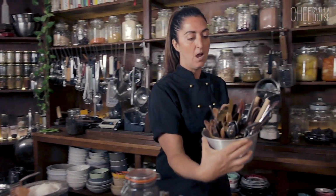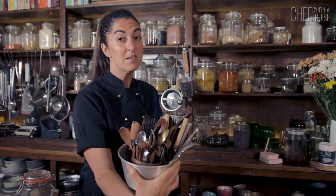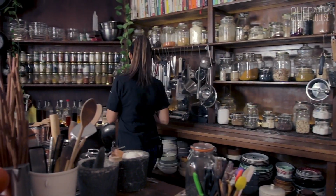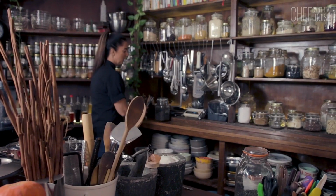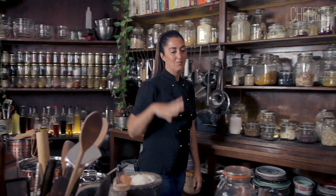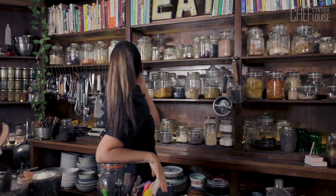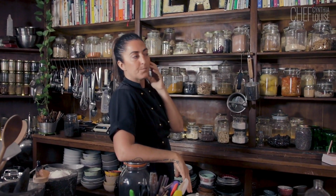You'll notice there's not a lot of knives in here. It's kind of forks over knives. In other words, I'm not a meat eater right now, so I don't use knives. And what I mean by right now is I am what I am right now, and I'm open to all things because I think food's amazing. It has its gift. What else? I think that's about it.